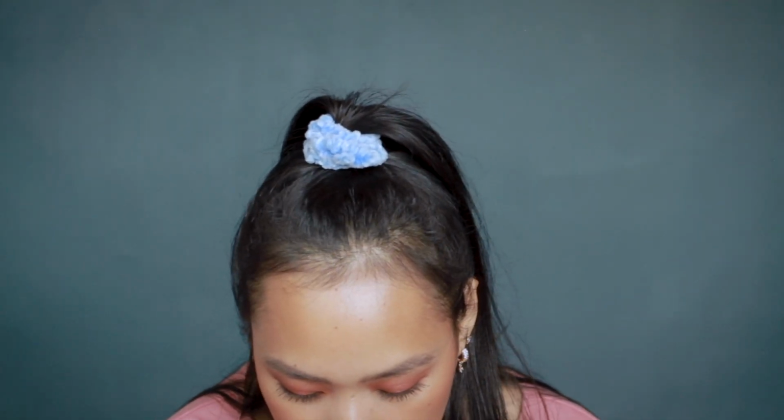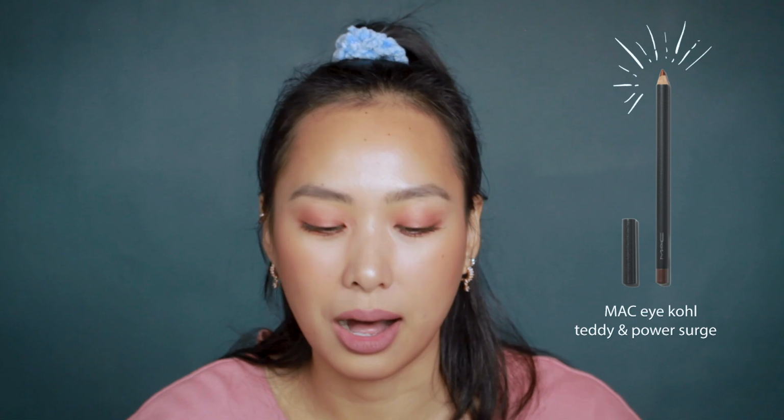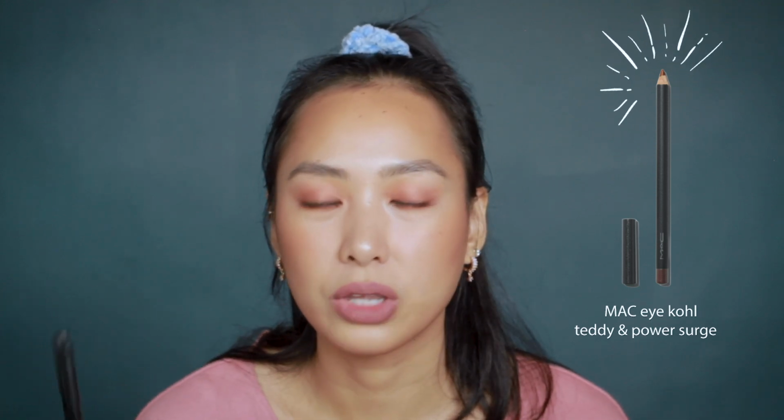Okay, next one are the MAC Kohl liners, specifically the shade Teddy and Power Surge, but my mom got it. And I also have here the Fascinating one. It's like a white eyeliner, but the MAC formula of their eye kohl pencils are just super blendable. It's great for a base under eyeshadow, and I just really love how it blends on my eyes. I have not tried any eyeliners that are comparable with this one in terms of blendability and how it looks on my eyes.